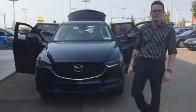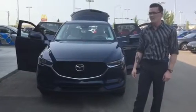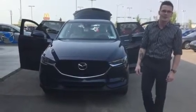As promised, we're showing you the blue CX-5 GT with the tech package, which is very beautiful. And if you'd like to come with me, we can get started.